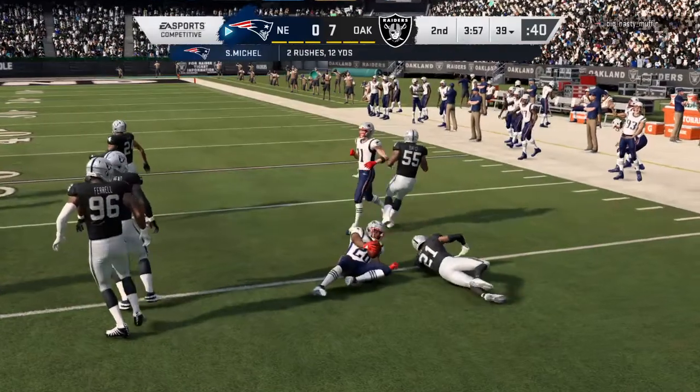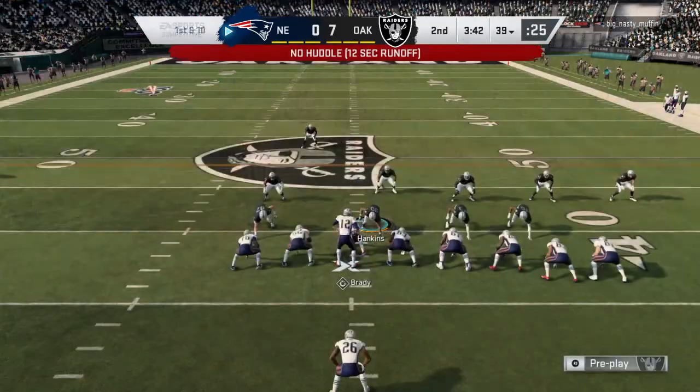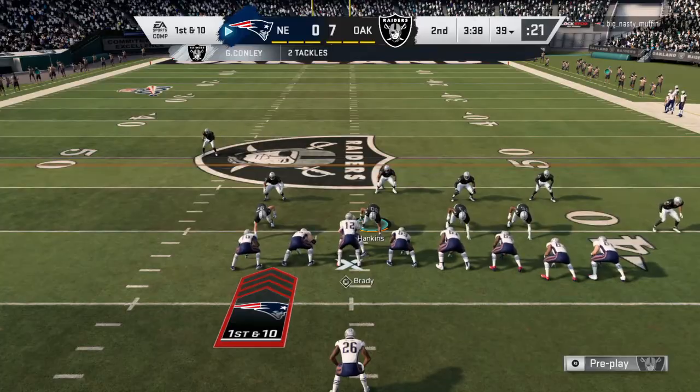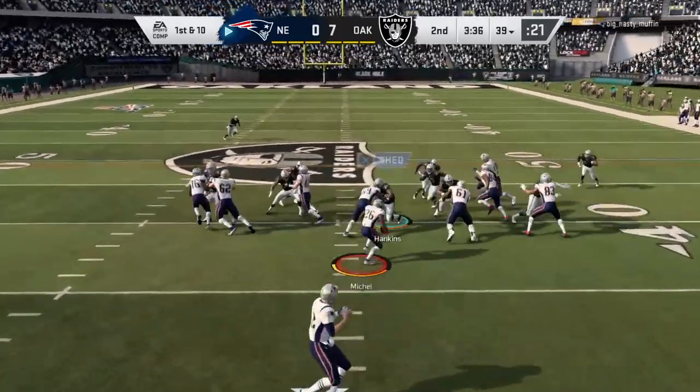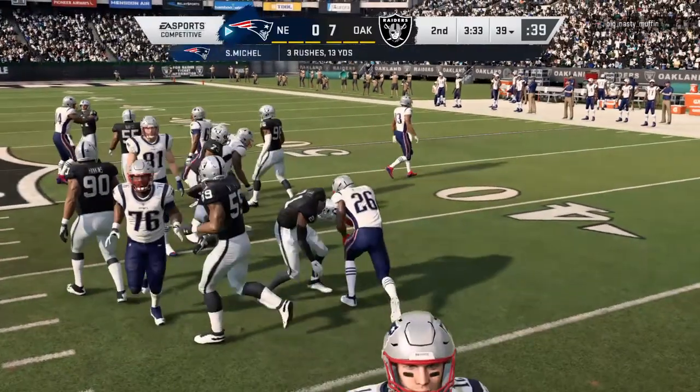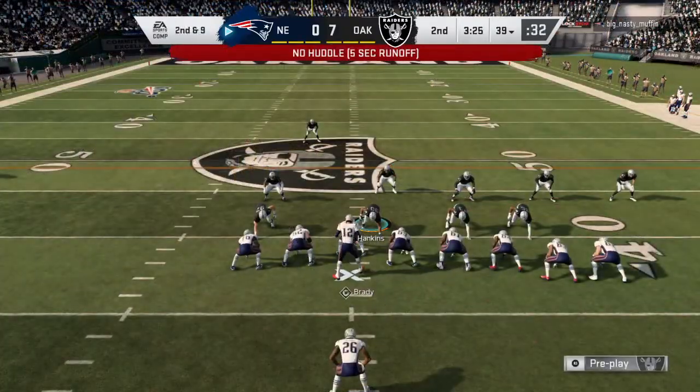And he'll get it out near the 40 to the 39. 7 yards there and a first down. So from the 39 now, they'll come up on first and 10. On the ground, this is Michelle. And he's going to be stopped up quickly here. Just a yard up to the 39.